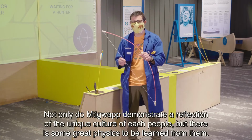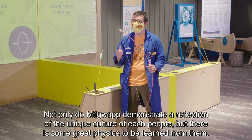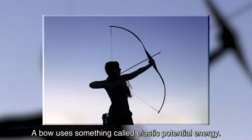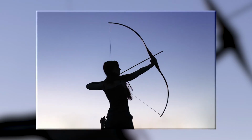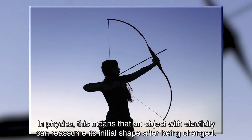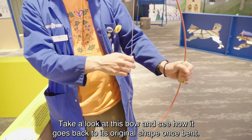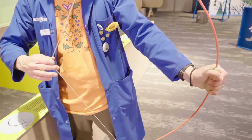Not only do Mitigwaps demonstrate a reflection of the unique culture of each people, but there is some great physics to be learned from them. A bow uses something called elastic potential energy. And in physics, this means that an object with elasticity can reassume its initial shape after being changed. Take a look at this bow and see how it goes back to its original shape once bent.